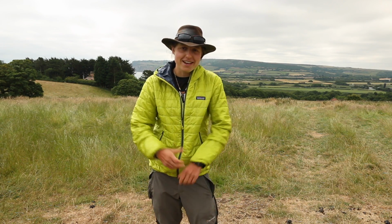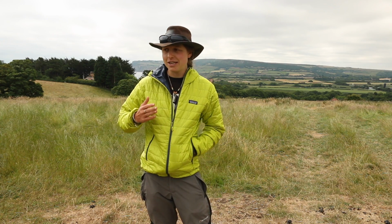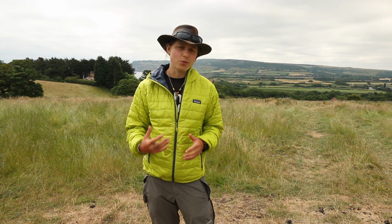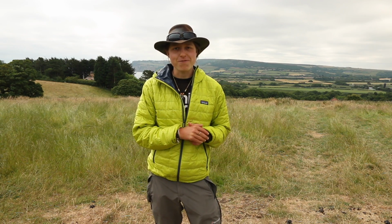So this is the Patagonia Nano Puff jacket. I love it. I'm really happy with this purchase. It's seen me perfectly throughout the spring, summer, autumn seasons. The next thing for me to do is just see how it fares in the winter seasons, what I'm going to partner it up with, and it's definitely one of my favourite things in my whole backpacking kit.